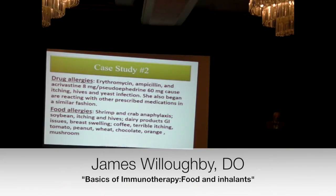She also had some drug allergies: erythromycin, ampicillin, and avacristine combined with pseudoephedrine caused itching, hives, and yeast infections after the antibiotics. She also began reacting to other prescribed medications in a similar fashion. I'm not going to list them all, there are several.